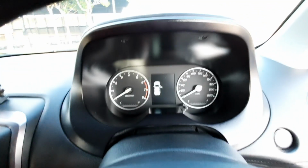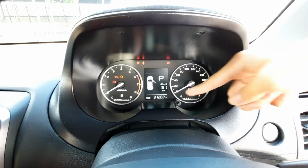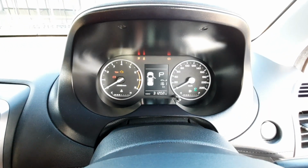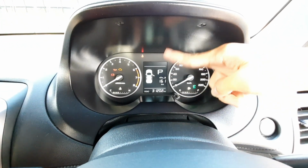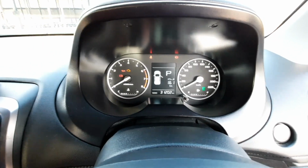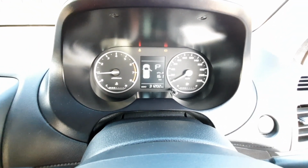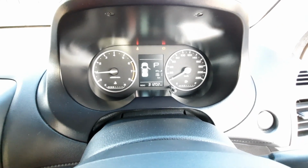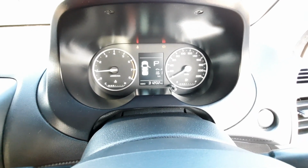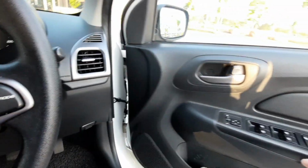So you need to insert the key into the slot right here. When you're entering the accessory mode, the meter will actually go one round to check. It reminds me of the older times of the American sedans. So let's start the car. And the 1.3 liter engine came to life. So now let's close the door.